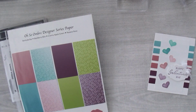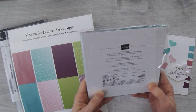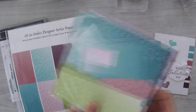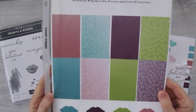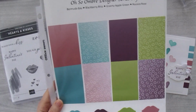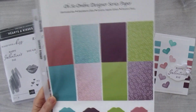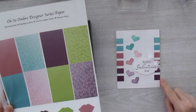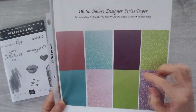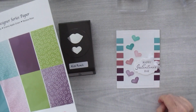Let me grab my pack. Make sure I don't lie to you. Let's see. Here's my little paper pack. Yes, you get 40 sheets of the 6x6 paper, and you can see I've already cut a lot of it up. But here are all the different patterns that you get. So they have 3 colors: Bermuda Bay, Blackberry Bliss, Granny Apple Green, and Rococo Rose. And I used 3 of those papers on here. There's one paper that kind of works from dark to light, and that's what I used for the background strips here.